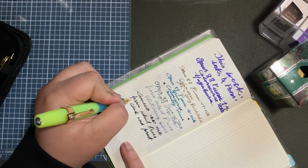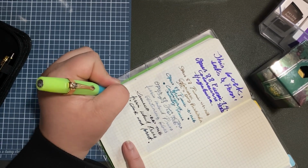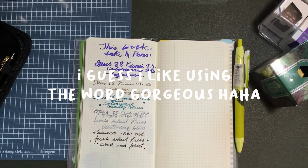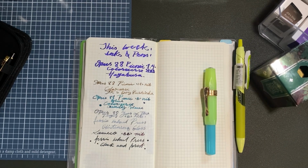And this is a gorgeous color. It's such a gorgeous nib. This nib is gorgeous. The color is gorgeous. I love everything of this pen, of this ink. It's just amazingly gorgeous. This is about it for my Ferris Wheel Press inks.